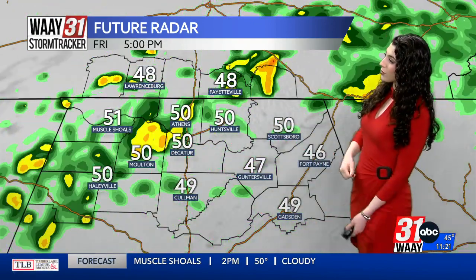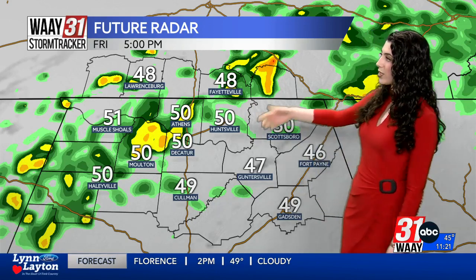If you're headed out to the car, leave some extra time for that lunchtime commute and bring an umbrella with you so you don't get soaked. By the time you're heading home on your Friday, we're still seeing heavy rain, but it's more isolated in nature. What I mean by that is that those who are seeing rain are still seeing heavy downpours. However, less of our counties are seeing rain at that time. The coverage is not quite as widespread.